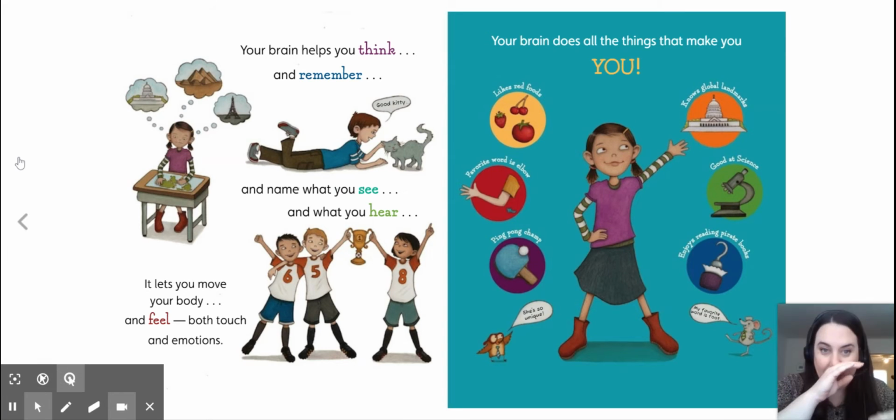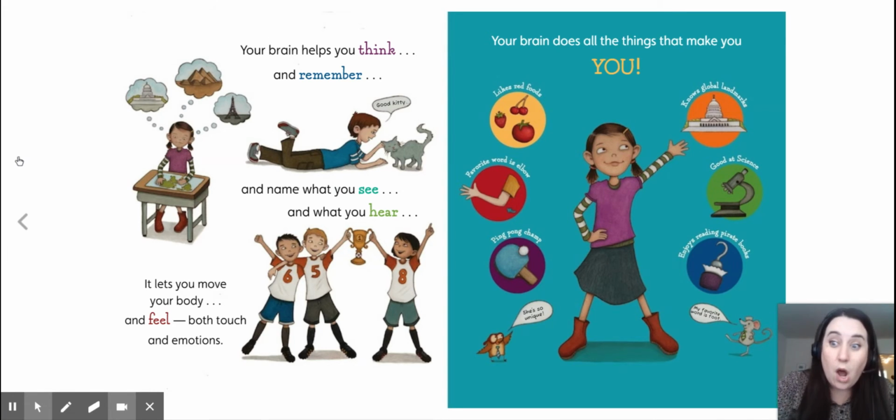Your brain helps you think and remember. And then we have a picture of the girl drawing, and she's thinking about the Capitol, the pyramids, the Eiffel Tower. So it helps you think, remember, and name what you see and what you hear. It lets you move your body and feel both touch and emotions. Your brain does all the things that make you, you.